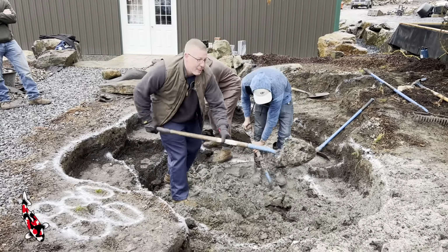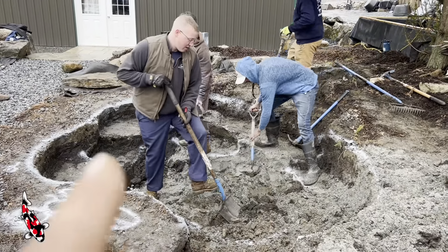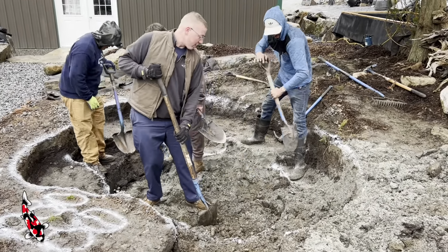And I was telling everybody in class, when you're digging out a pond, try to dig different depths in areas and not to have one ring all the way around the same height and then another ring all the way around. It doesn't look as good when you rock the pond in. Given the different depths, definitely gives you a more natural look.